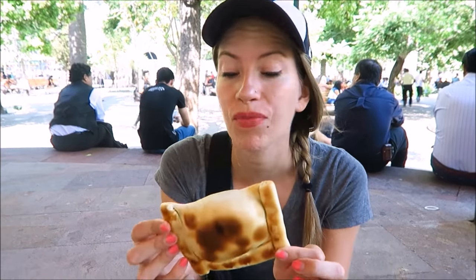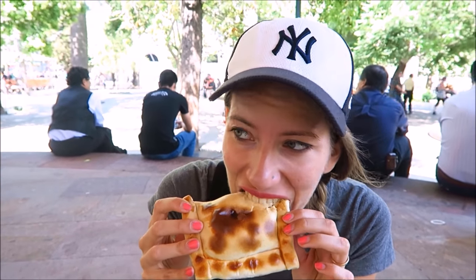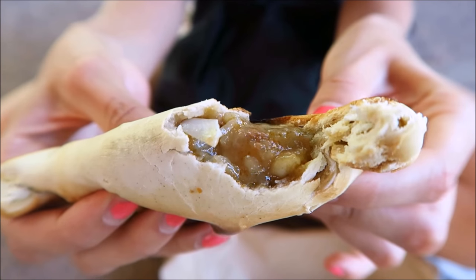Alright, so I tried the cheese one. The cheese one was really tasty. Now time for pino. How's it looking there? Juicy, look at that.